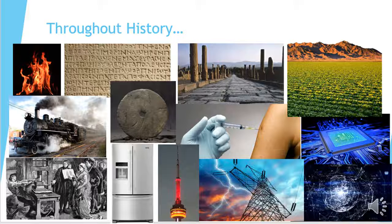The printing press enabled mass production of works of literature, which enabled more education and the spread of ideas. The steam engine really fueled the Industrial Revolution with moving goods across large areas like big countries. Vaccines had been invented and actually helped minimize the spread of disease and enabled people to live longer lives.